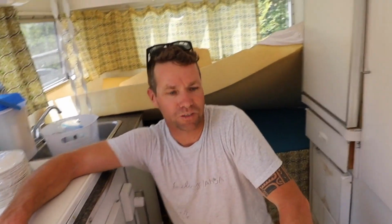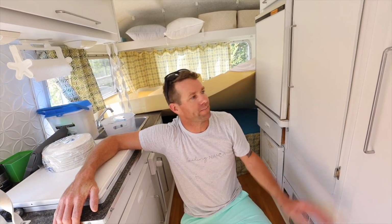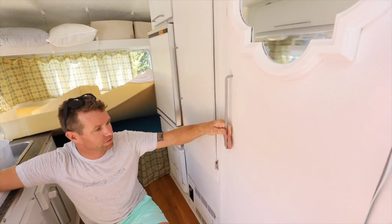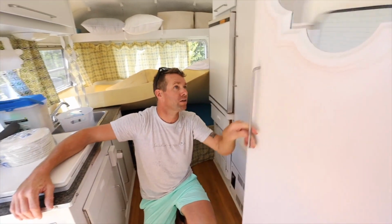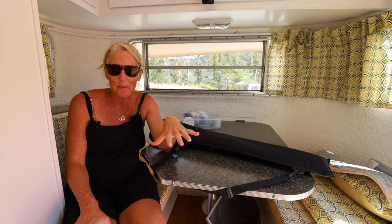Now we have this Bowlus trailer, and it's kind of cute. I mean, I don't know if I'd call it cute. It's kind of been redone. Some of these doors are kind of wonky because the person that did a mini reno didn't use marine grade ply. I wanted this trailer because this trailer has a toilet.